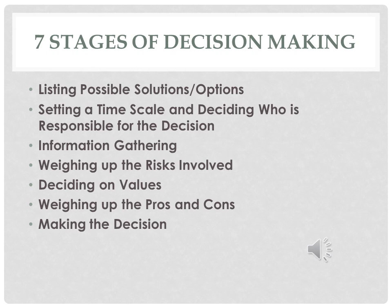The second stage of decision-making is setting a time scale and deciding who is responsible for the decision. In deciding how much time to make available for the decision-making process, it's helpful to consider the following. How much time is available to spend on this decision? Is there a deadline for making a decision, and what are the consequences of missing this deadline? Is there advantage in making a quick decision? How important is it to make a decision? How important is it that the decision is correct? Will spending more time improve the quality of the decision?